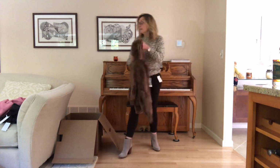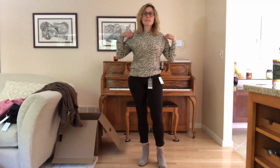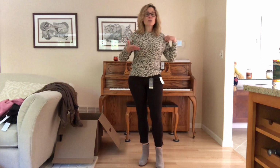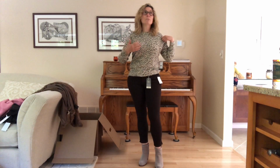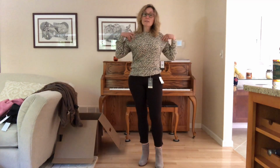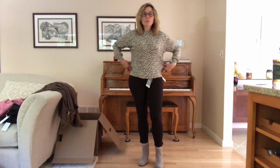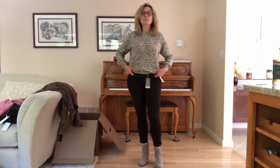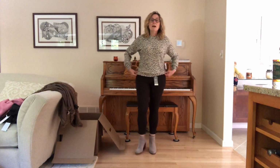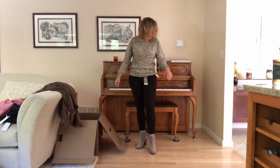All right, next up is the sweater by Volcom, V-O-L-C-O-M. I told you the material, it's viscose, a little bit of polyester, and I think the other one was rayon in it. It is a nice feel. It's soft. It is oversized, but I don't think it's horrific. I'm going to have to look back at the footage and see if I'm really square and boxy or if it actually looks okay on me.